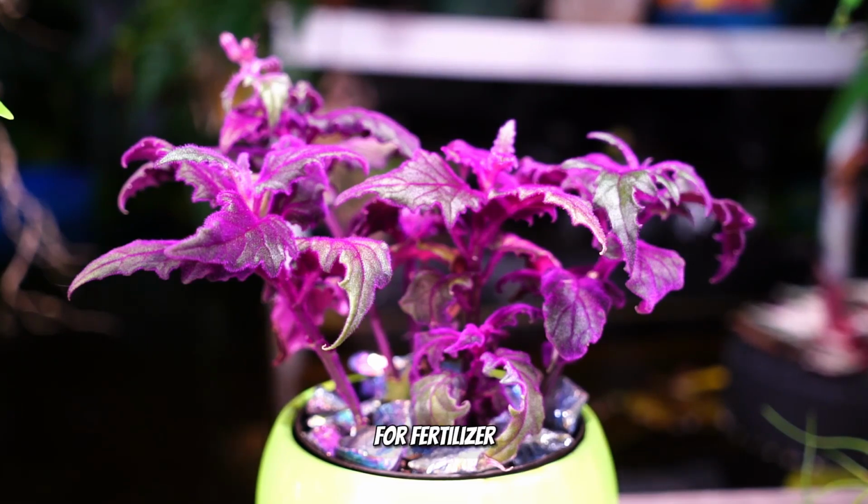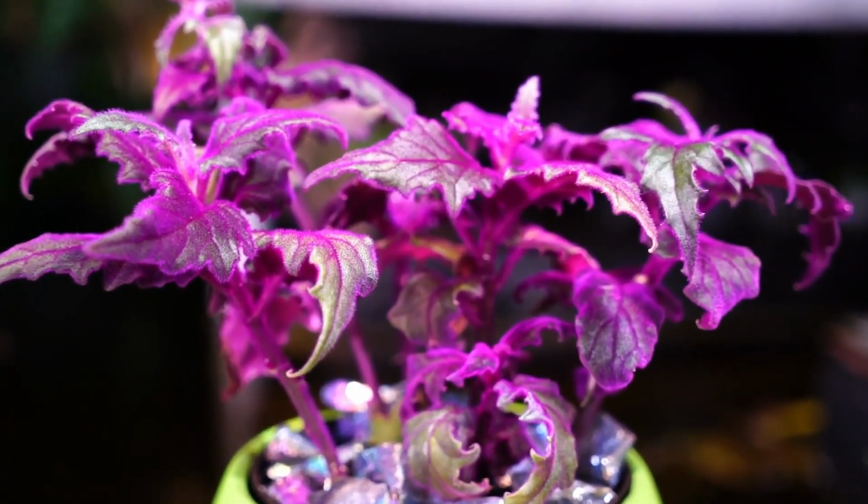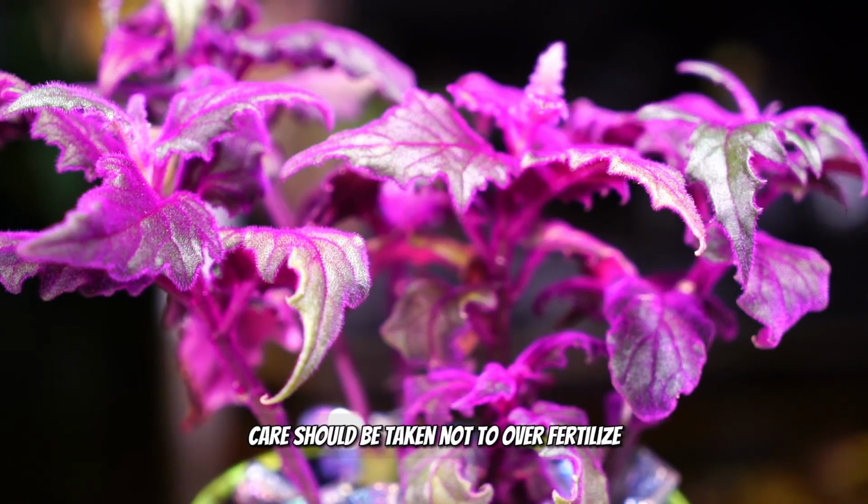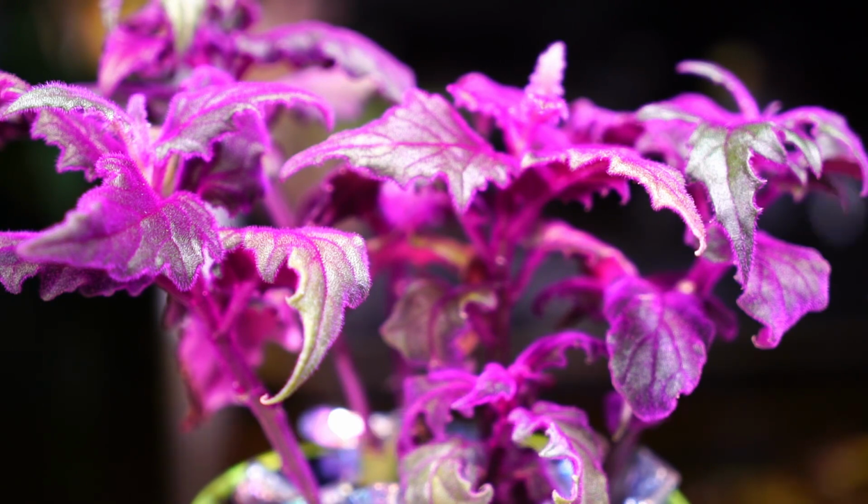For fertilizer, a standard, all-purpose type is sufficient during the growing season, applied bi-weekly. In winter, a quarter-strength fertilizer is suitable. Care should be taken not to over-fertilize, considering the delicate roots. Delicate stems can snap easily, so repotting should be done cautiously to avoid damaging the roots.